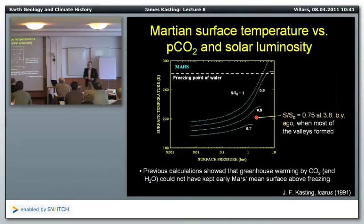Now, I've worked on this problem on and off for a long time. These were some calculations that I did in 1991 where we tried to warm early Mars up with CO2. We take the climate model, and in this case we had a pure CO2 atmosphere, and we were calculating surface temperature for 4 different values of the solar luminosity.